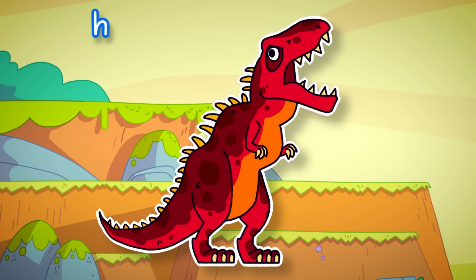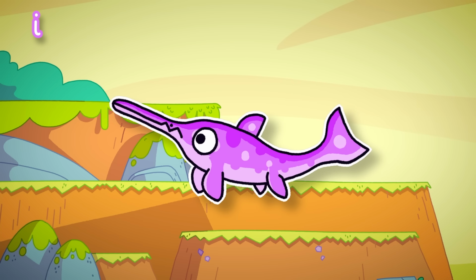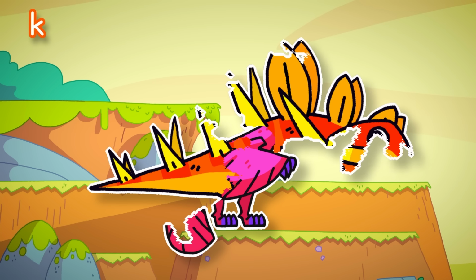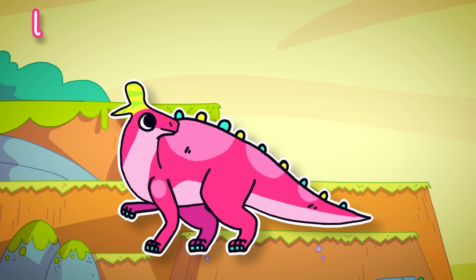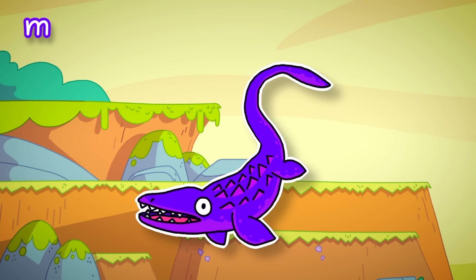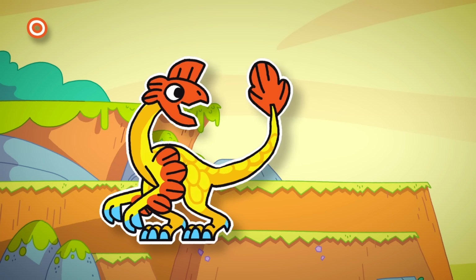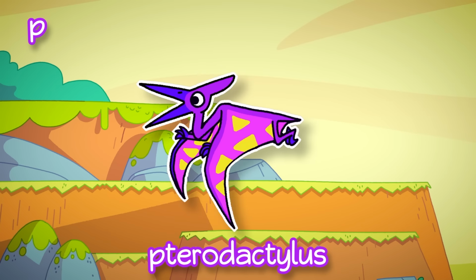G. Gigantosaurus. H. Hadrosaurus. I. Ichthyosaurus. J. Jankseosaurus. K. Kentrosaurus. L. Lembiosaurus. M. Mosasaurus. N. Nodosaurus. O. Oviraptor. P. Pterodactylus.